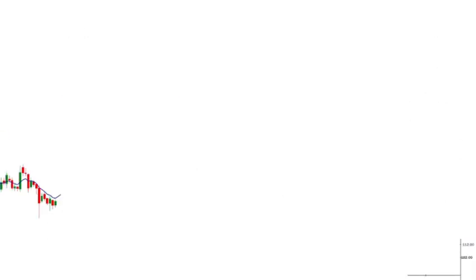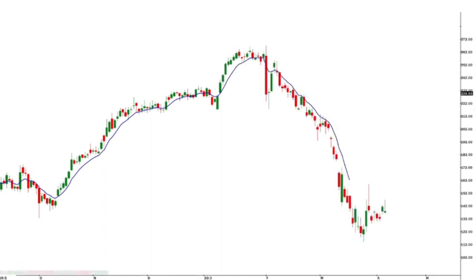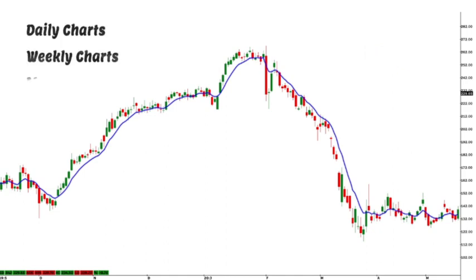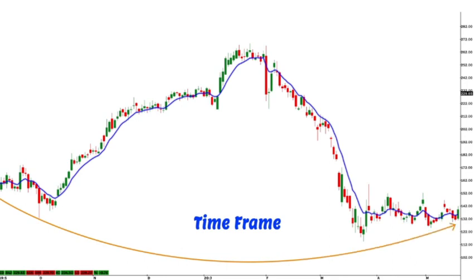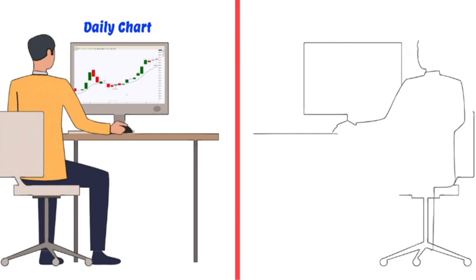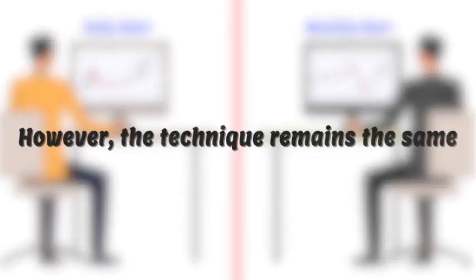In this video, we are going to understand a very effective way of trailing your stop loss using the 8-period exponential moving average, EMA. The 8 EMA can be used on daily charts, weekly charts and monthly charts depending on the time frame used to execute the trade. The time frames are relative to your purpose. The longer the holding period, the larger will be the time frame of the chart. A short-term trader may use a daily time frame chart for trailing, whereas a long-term investor may use a monthly chart for trailing. However, the technique remains the same.